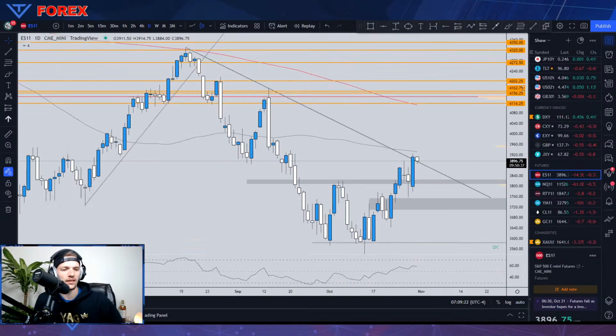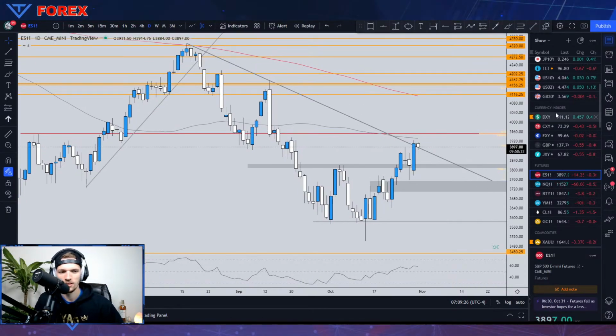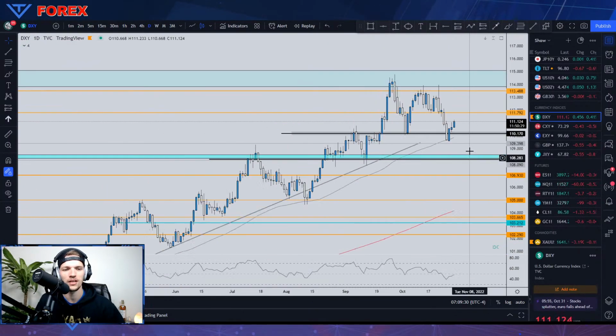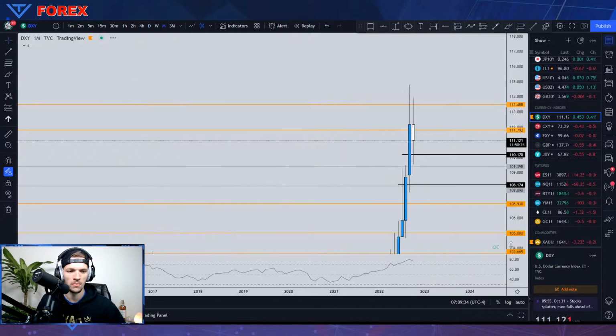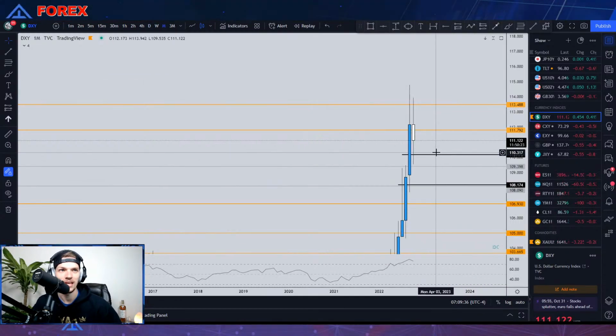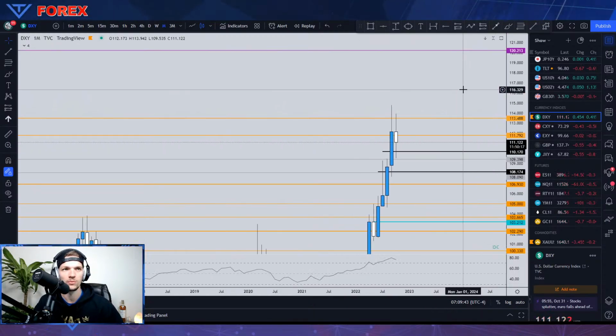All right, let's hop on and check out the dollar, equities, futures, forex. Taking a look at the dollar, we're going to break this down from the monthly because today is the last day of the month. So do be careful, because I'm not sure how much movement we'll get today or how choppy it'll be. Looking at the price action here.